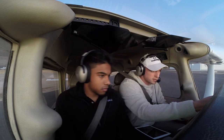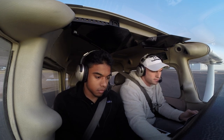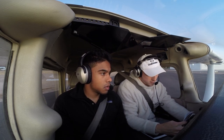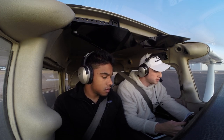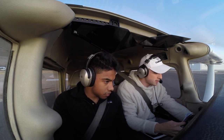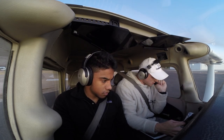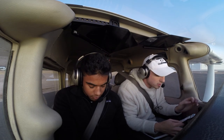Run-up checks, annunciator panels good. Mixtures full rich. Throttle coming to 1,800 RPM. Both over to the left, about a 40 RPM drop, back to both. Two clicks to the right, about a 60 RPM drop, no more than 150 each. Back to both, looking good. I'll let the oil temperature warm up, it's almost in the green. Pretty good, circuit breakers are all in.